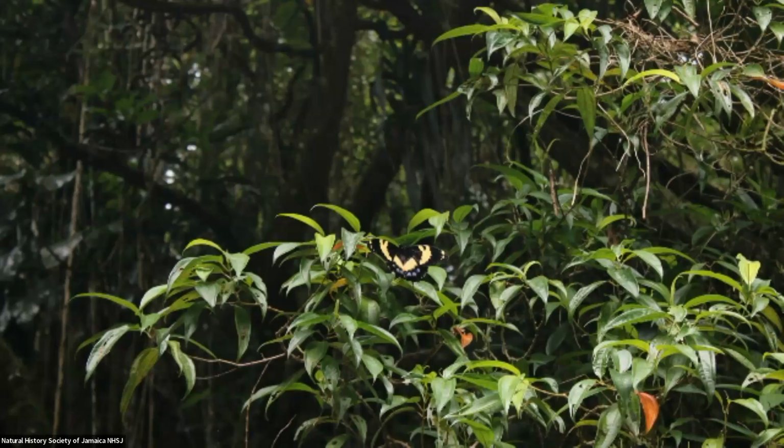I have a question. What do you find to be the most curious social behavior or habit of the Jamaican bats you've encountered? Ooh.